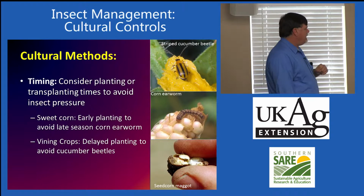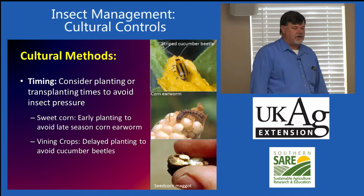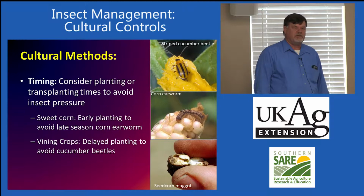And some good examples of that: with sweet corn, early planting. So when we're past that frost period, go in with our plantings, and we're going to avoid the corn earworm problem considerably. With sweet corn, I recommend, if at all possible, planting before June 1st. If you plant after June 15th, I can probably tell you you're going to have every ear in your planting infested with corn earworm.